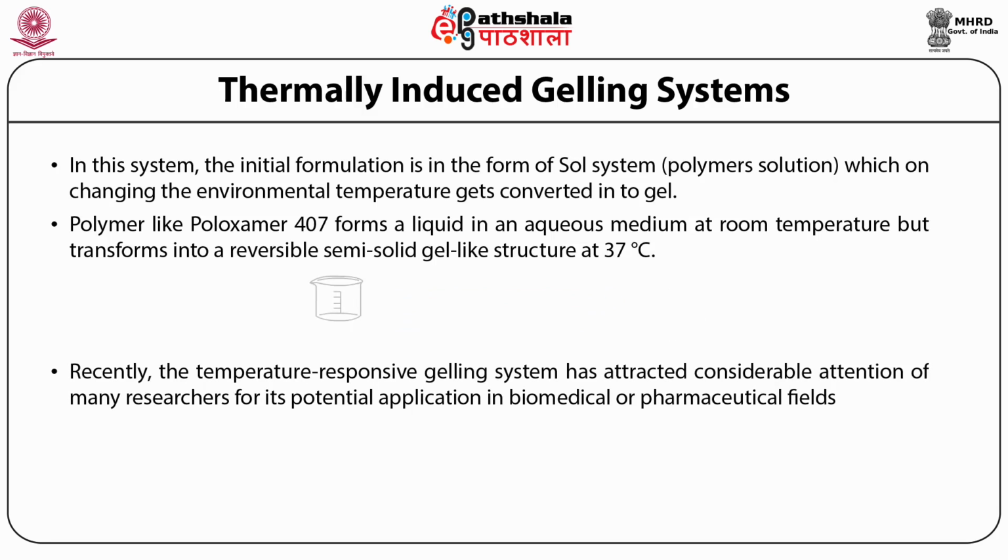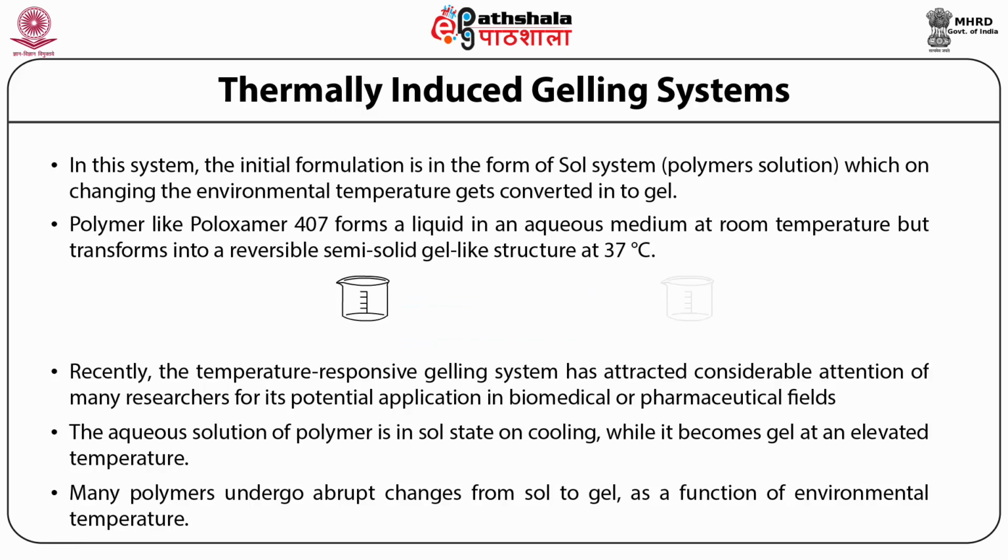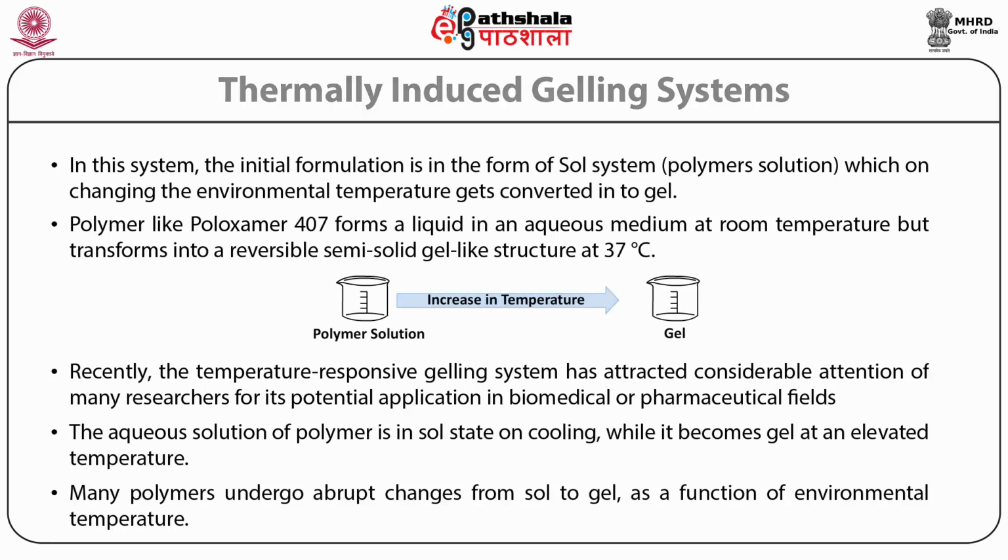Recently, the temperature responsive gelling system has attracted considerable attention of many researchers for its potential application in biomedical and pharmaceutical fields. The aqueous solution of polymer in sol state on cooling becomes a gel at an elevated temperature. Many polymers undergo abrupt changes from sol to gel as a function of environmental temperature.